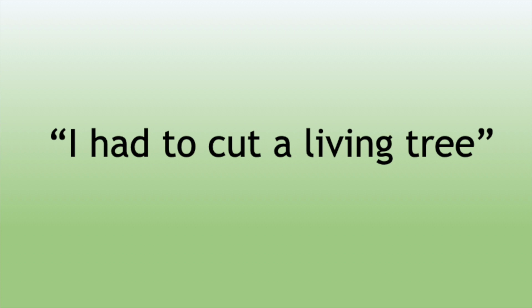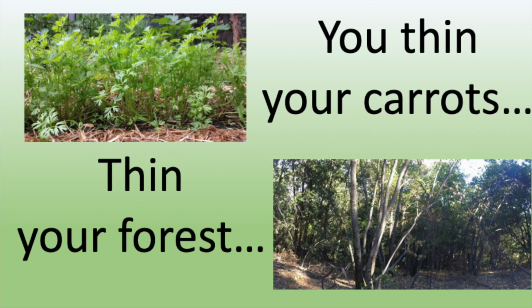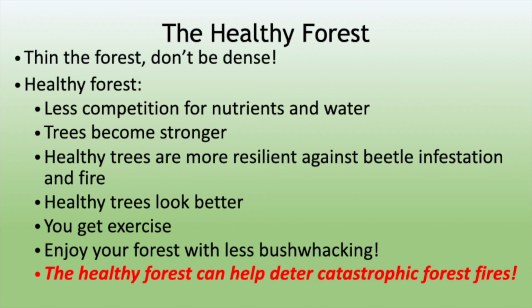We've observed and learned. You thin your carrots, thin the forest. A healthy forest has less competition for nutrients and water. Trees become stronger. Healthy trees are more resilient against beetle infestation and fire. Healthy trees look better. You get exercise. You enjoy your forest with less bushwhacking. The healthy forests can help deter catastrophic forest fires. Thin the forest, don't be dense.